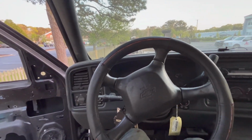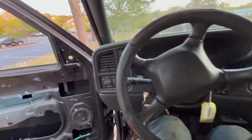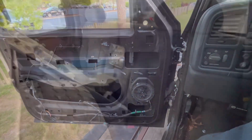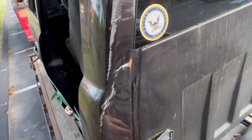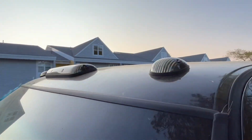So, like I said, I'm pretty happy with it. You guys might not see the vision, but I do. Ooh, got nice Sony speakers too. You know, he's missing this door, which he told me he sold. A little dent in the cab. He didn't show me that in the ad. Ooh, one thing I do like about this, it's got the cab lights. Always wanted cab lights.